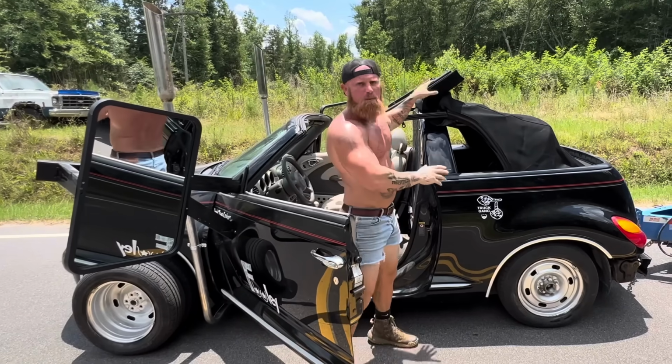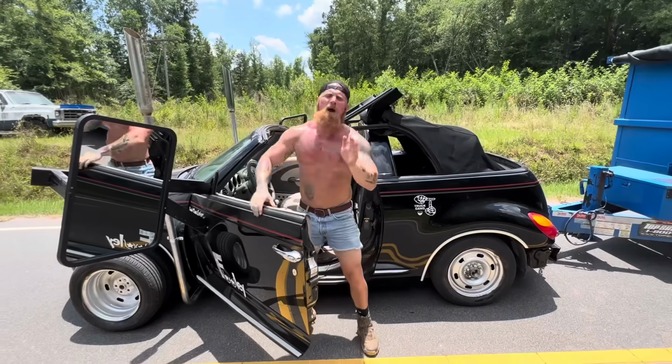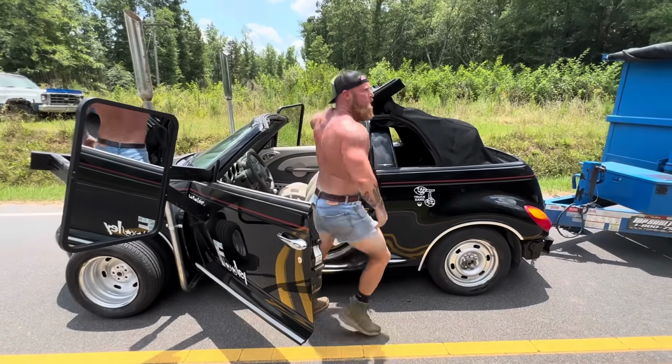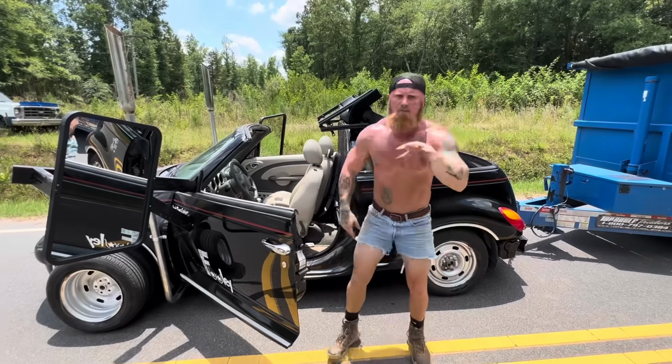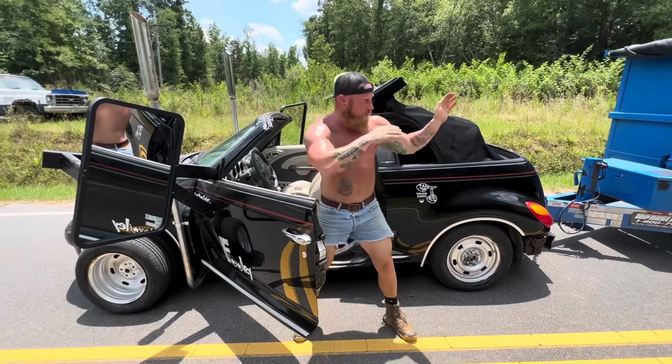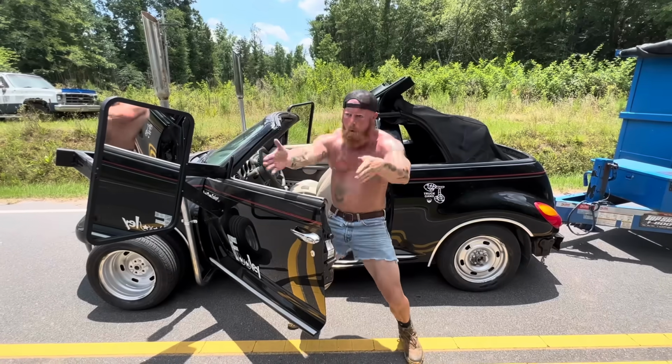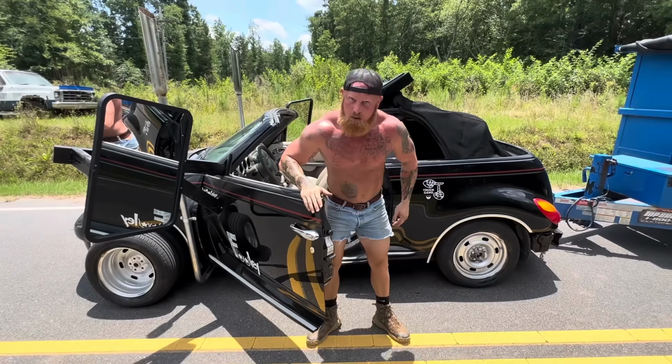Now, you see, the whole purpose of this spoiler is when I am riding down the road at a high rate of speed, that wind will hit that spoiler and it'll go over the top of my trailer. Because if it don't, if that wind hits that big old trailer I'm hauling while I'm going down the road at 80 miles an hour, it causes that trailer to do all kinds of crazy things.